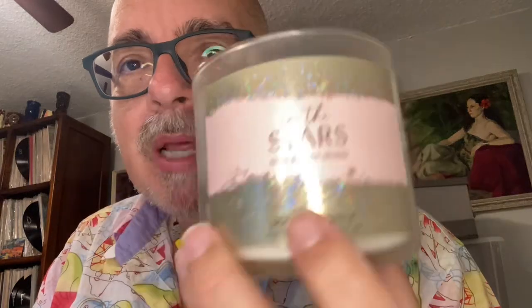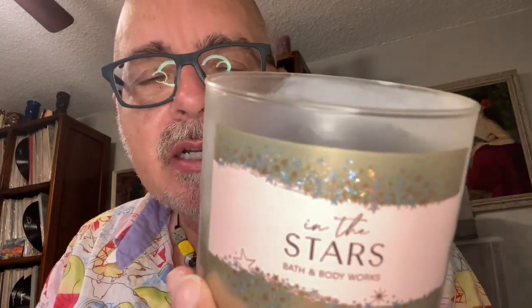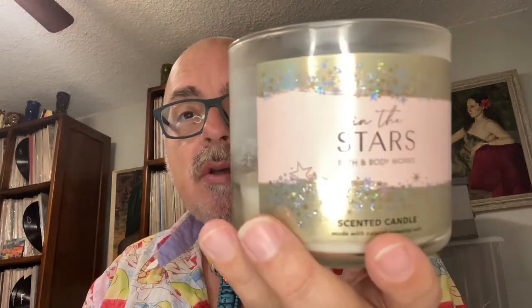Not super strong. This one I melted. I don't think I ever burnt it. I just melted it under the lamp from the beginning. And I didn't think it was going to be super strong when I was just cold smelling it. And when it was melting, it was not super strong either, but like a 6. It was okay. It was there. It was pleasant.